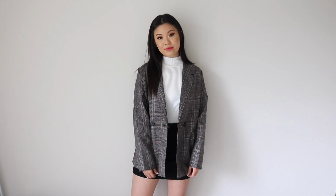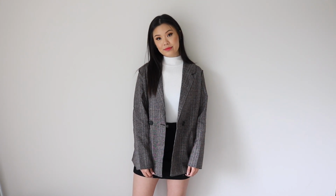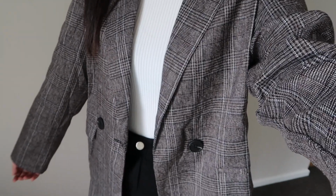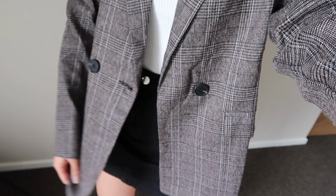I have this blazer and whenever I wear this and post it on my Instagram, I'll always get comments asking if I could provide a link because the blazer is so cute. And I've worn this so many times as well. It's such a great oversized blazer and I would highly recommend.